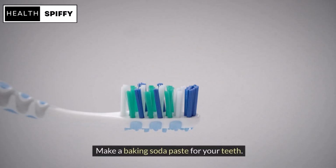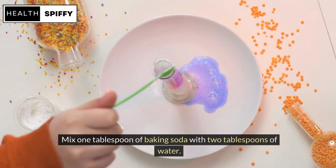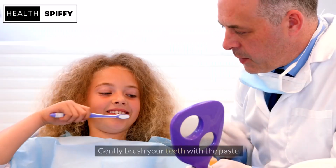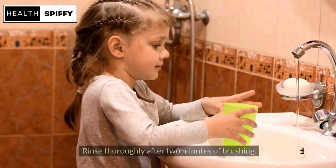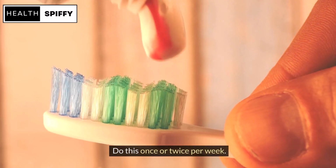Make a baking soda paste for your teeth. Mix 1 tablespoon of baking soda with 2 tablespoons of water. Use a soft bristle toothbrush. Gently brush your teeth with the paste. Target areas where plaque accumulates, like between teeth. Rinse thoroughly after 2 minutes of brushing. Do this once or twice per week.